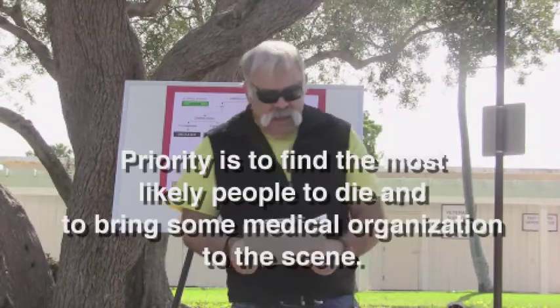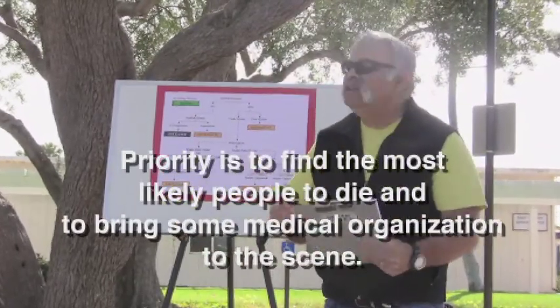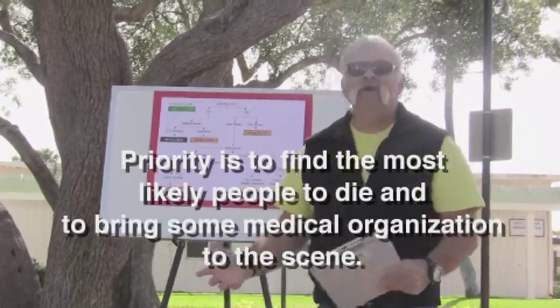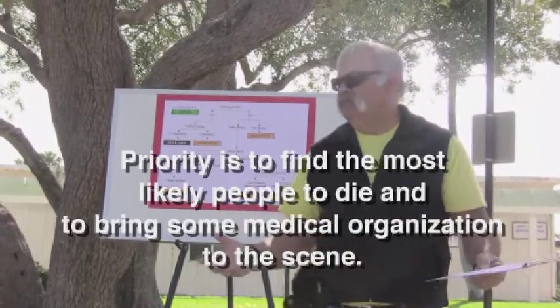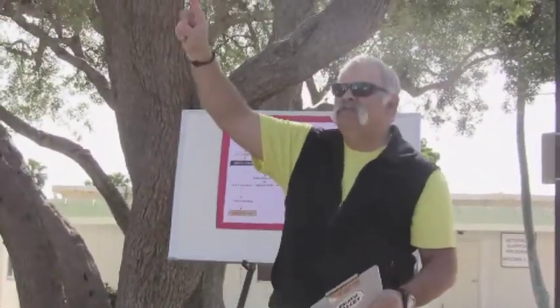So your priorities here are to find the most likely people to die, okay, and we've identified that, and then bringing some sort of medical organization to the scene. So what we're going to do now is, this is all the training you get. I'm now going to assess you. Many people are teachers here. 4 steps of teaching: motivate, prepare, apply, and evaluate. Now we're going to apply it and evaluate at the same time.